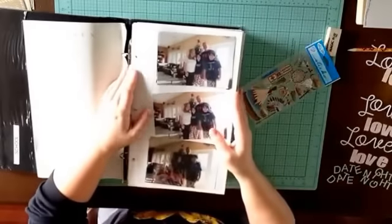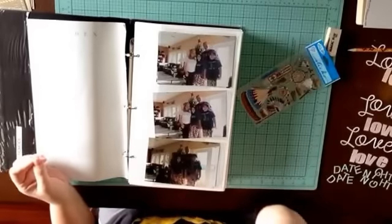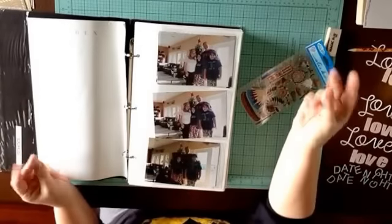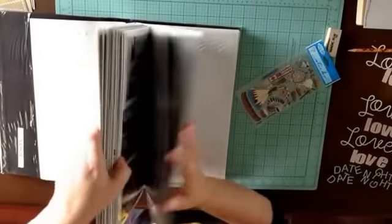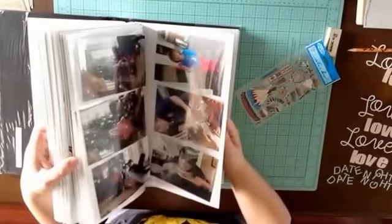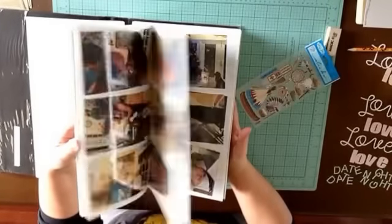And I find it's hard for me to do a live crop because I always want to get things done as fast as I can. So what I did during the live crop yesterday was I just put photos into a storage binder, and these are my most recent photos.